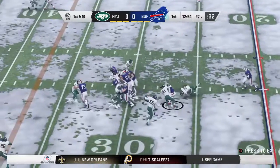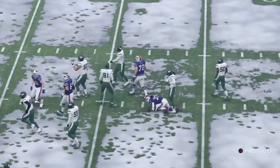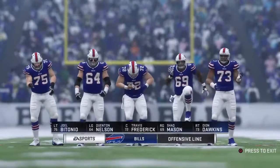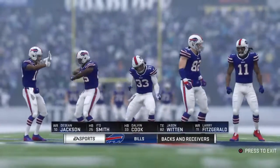Now the first carry for Dalvin Cook. And right away they're going to stack him up right at the line of scrimmage. Call it no gain on the game's first play. And it's second down now. Now let's take a look here at the Bills offense.